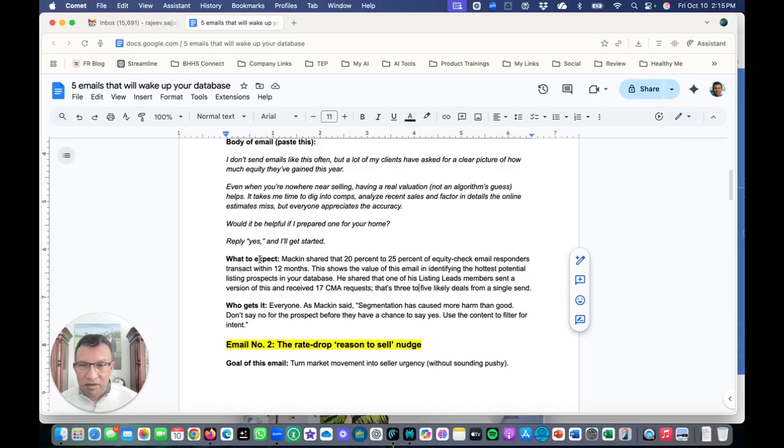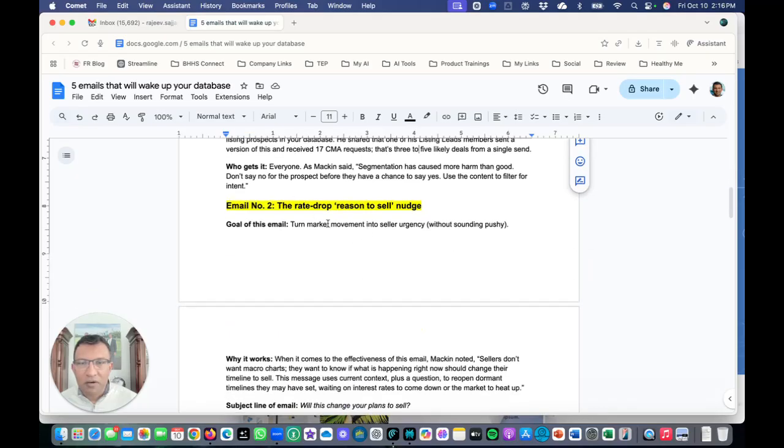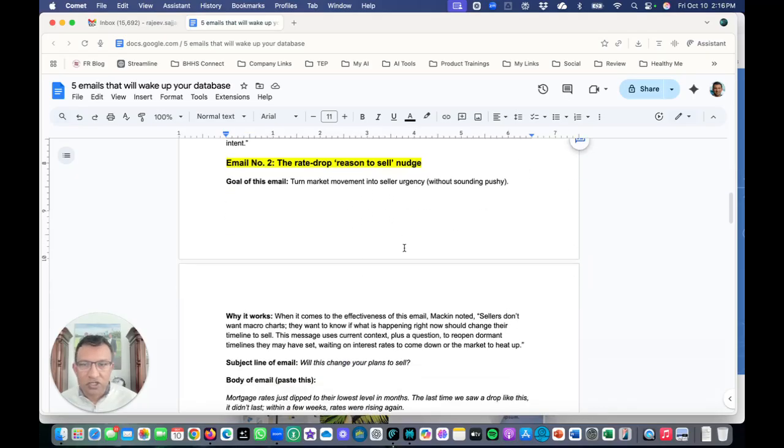And Jimmy Mackin shared that 20% to 25% of equity check email respondents transact within 12 months, folks. One of our agents did this, and she sent it to her entire database, and she got 70 back. So be prepared. If you are not willing to do those home equity reports or real estate reviews, whatever you call it, don't send this email. But again, this is a great wake up call for your database of people that are on the fence.